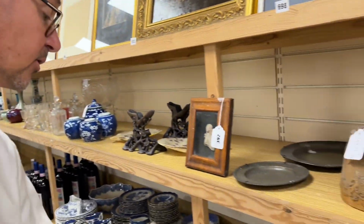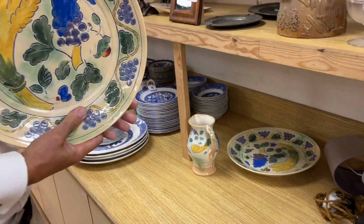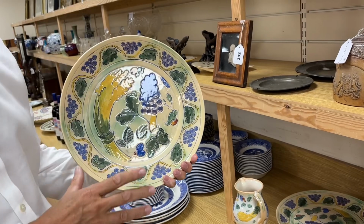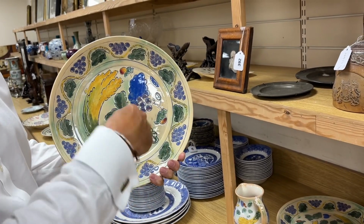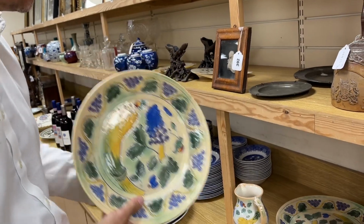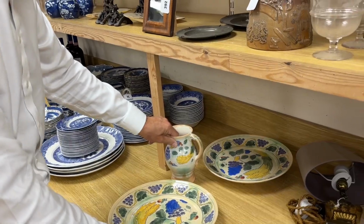Art pottery still, lot 366. This is Brangwyn ware, Brangwyn designs for Royal Doulton. This colour palette is typical of those wares, and then the inscribed sgraffito pattern with the splashed colour work. So you've got a pair of dishes and a matching jug if you want your Brangwyn ware.